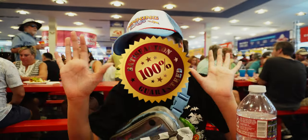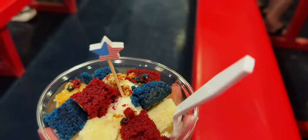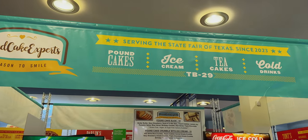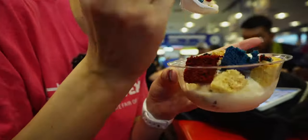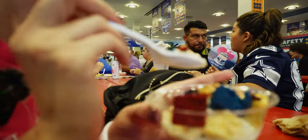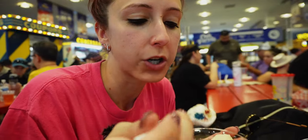Yeah. This is the red, white, and blue crumble at Pound Cake Experts. So it's a red, white, and blue pound cake with vanilla ice cream. And you can also get a choice of chocolate ice cream with it. That pound cake is really moist. Oh, but the ice cream is so good. This is really good. It's not something that's dire to get, but it's fun. It's a fun little cake and ice cream dessert.